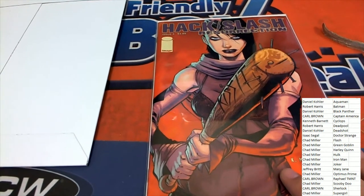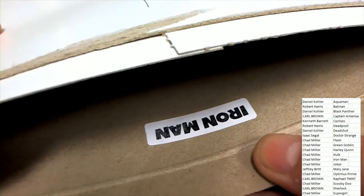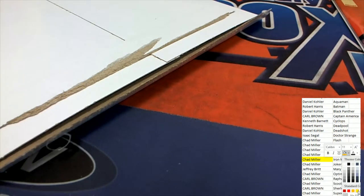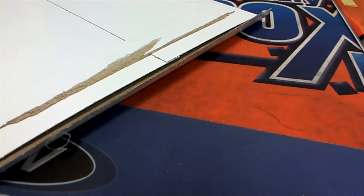The Hack and Slash Baseball Bat Chick. It's Iron Man. Iron Man for Chad M. Congratulations, Chad. You just got yourself $50. Congratulations, Chad, with your special Comic Quest hit.